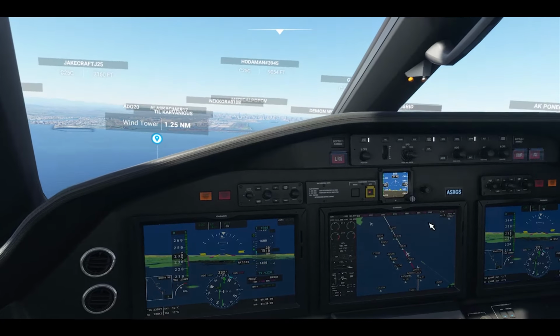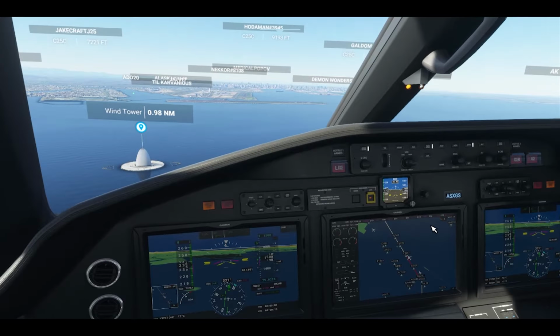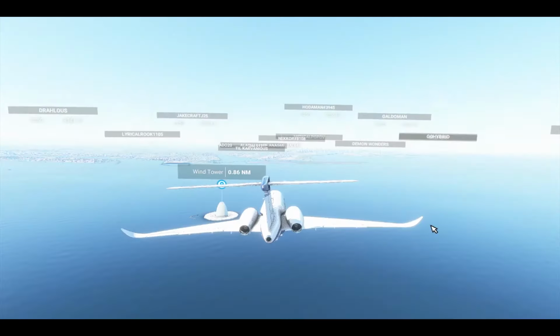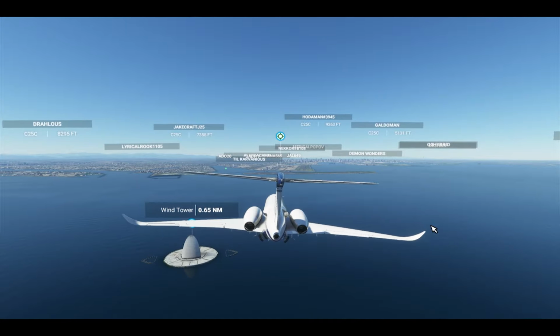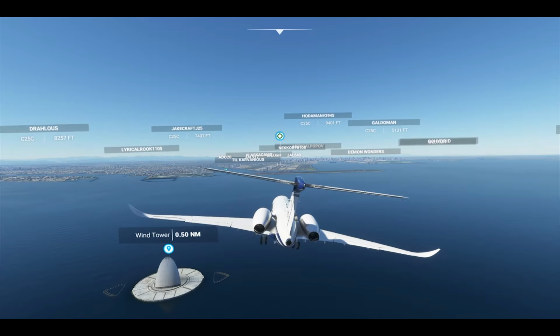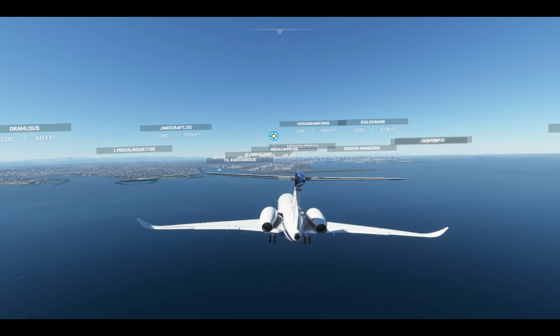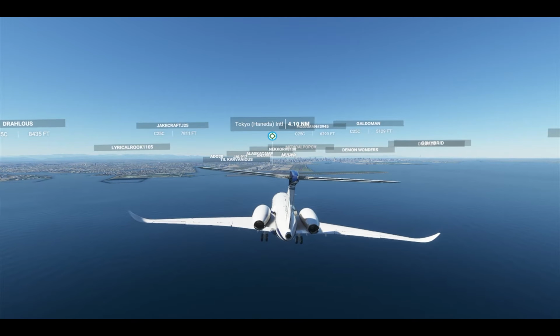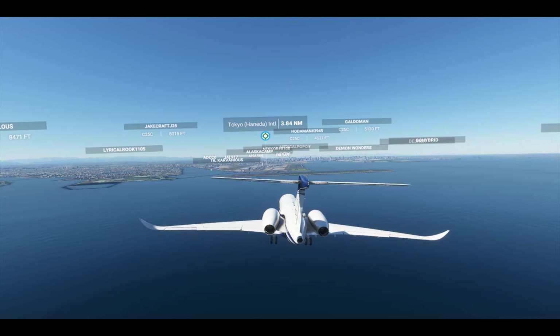I'll turn flight director on. Alright, so now it's trying to bring me back in. I'm going to slow down further. I'm going to drop my gear. Try to get this thing behind the plane. Alright, we're getting more lined up now. Yep, there it goes, starting to bank to the right a little bit. Altitude is slowly coming down. I'm going to keep my speed up a little bit here.